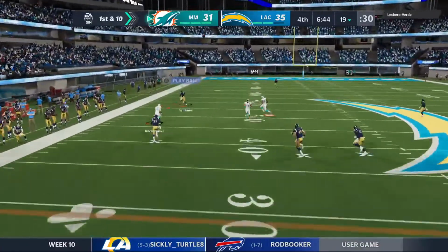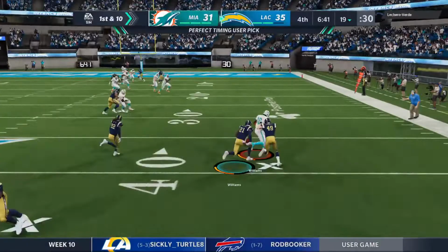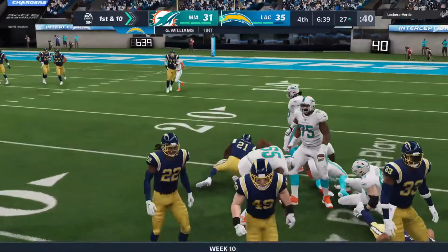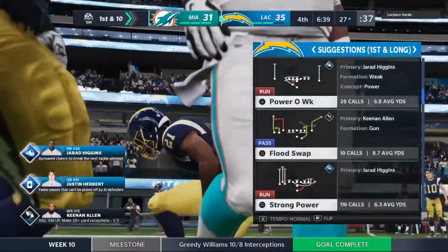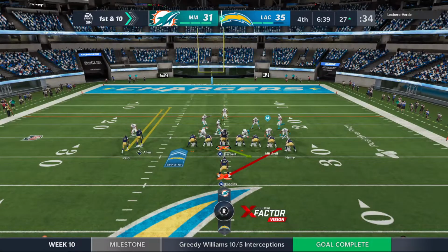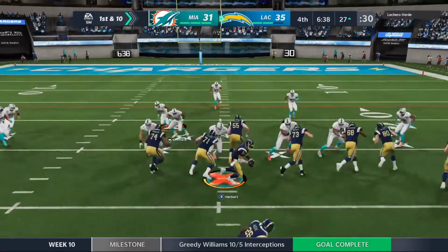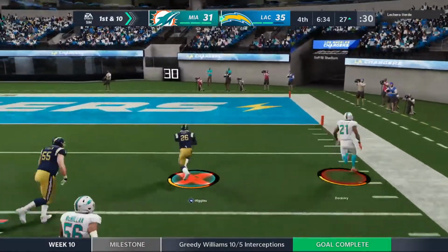Now he's going to go deep down the left side. And he fires one that's intercepted. Greedy Williams picks it off. And a huge return as he'll take this one all the way down inside the 30-yard line. He just joined the double-digit party with that last pick. He now has 10 on the season. And that takes a great amount of skill, study, a tad bit of luck. But bottom line, he's had a heck of a season.